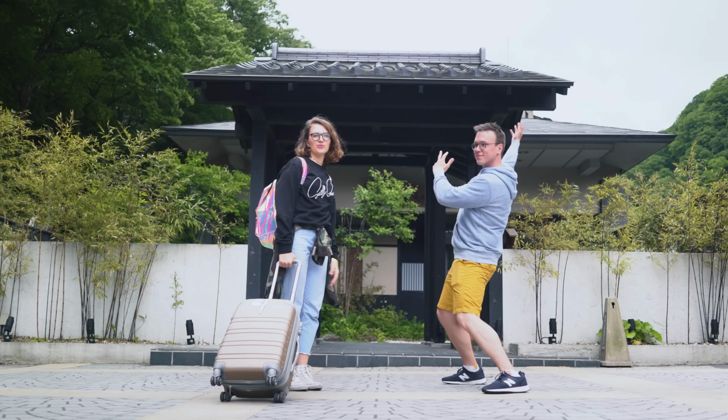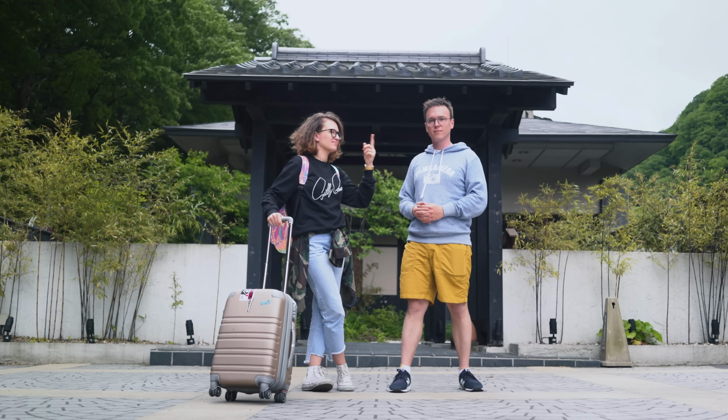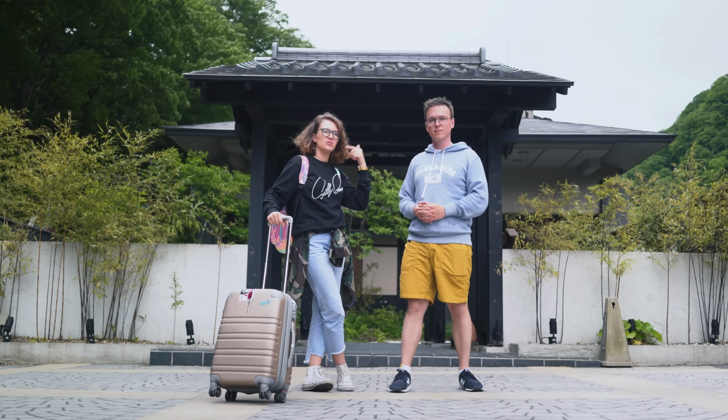We're in Aizu, Fukushima at Takinoyu Onsen, which literally means hot spring waterfall because there's a waterfall right there. That's why it's so noisy. Can you hear us?